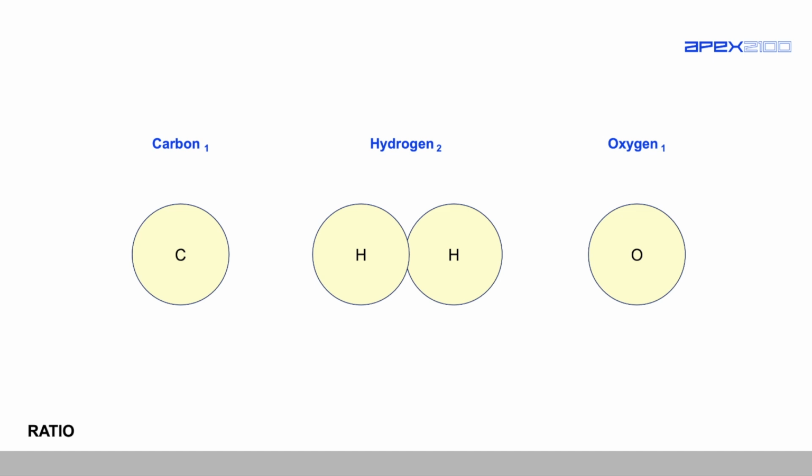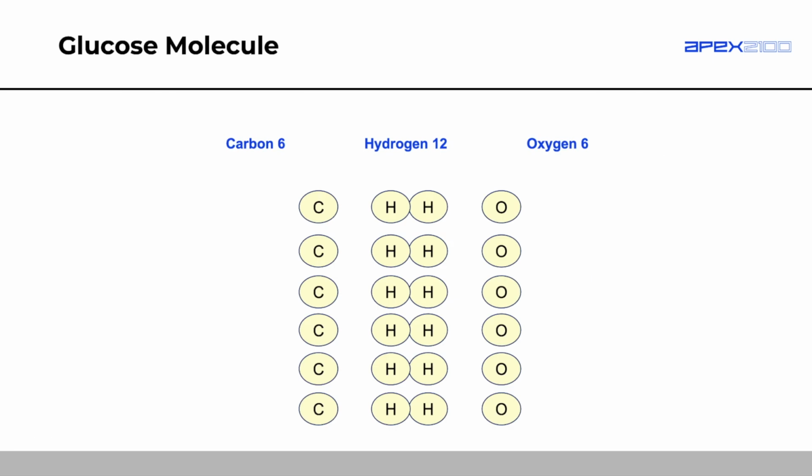And this is the ratio that a glucose molecule appears in. Now, it would be too simple if a glucose molecule looked just like this. A glucose molecule is actually going to look something more like this. So I said before, 1 carbon, 2 hydrogen, 1 oxygen is the ratio. Now times that by 6. A glucose molecule is 6 carbon, 12 hydrogen, and 6 oxygen.